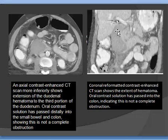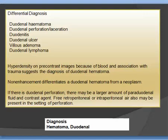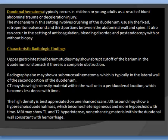Here is the hematoma again, and here is the hematoma in the axial, and the presence of contrast indicates that there is no obstruction. The differential diagnosis of duodenal hematoma could be duodenitis, adenoma, lymphoma, or a mass lesion. Duodenal hematoma occurs typically in children or young adults as a result of blunt abdominal trauma.